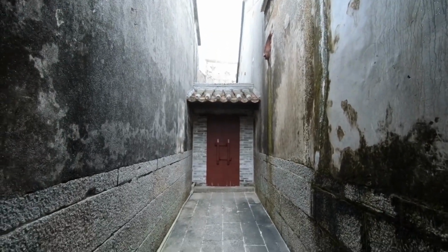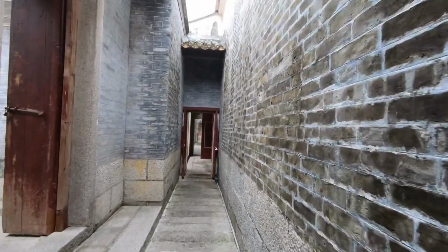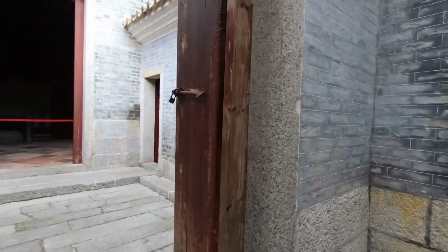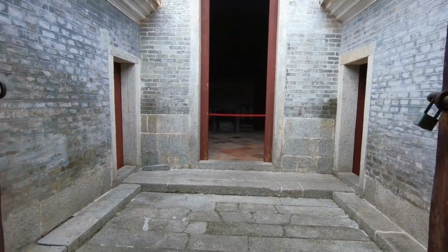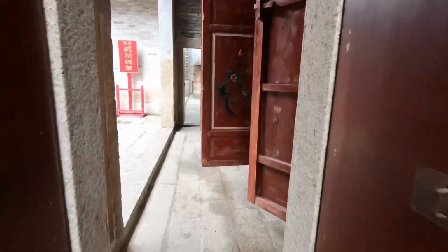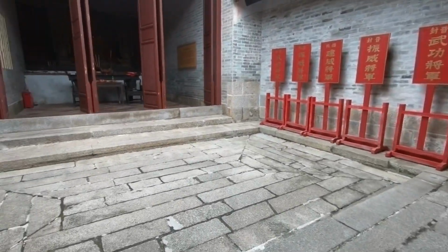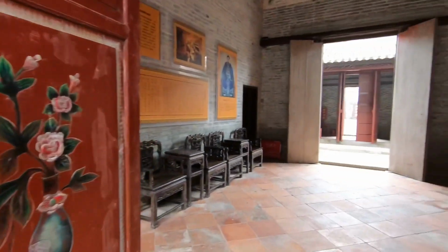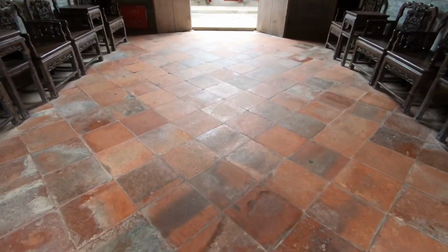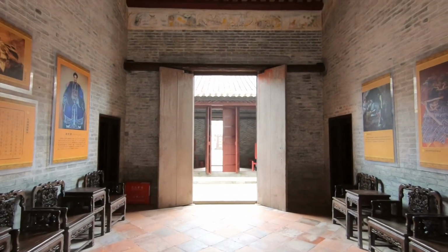So that was called the Yiwen Tower. Maybe some bedroom or something. It's fairly dark inside. This is the ancestor hall, which you can see in some old village in Hong Kong actually. But this one is far larger.